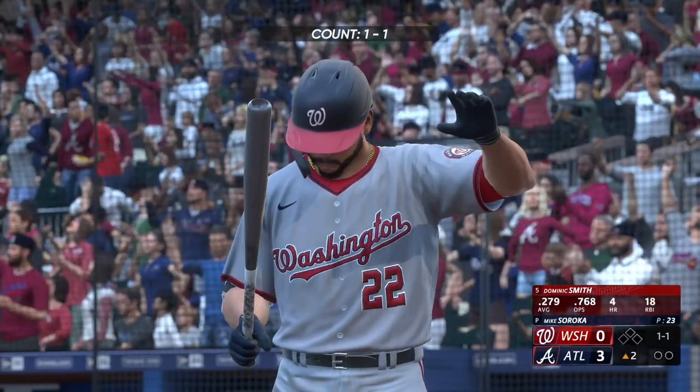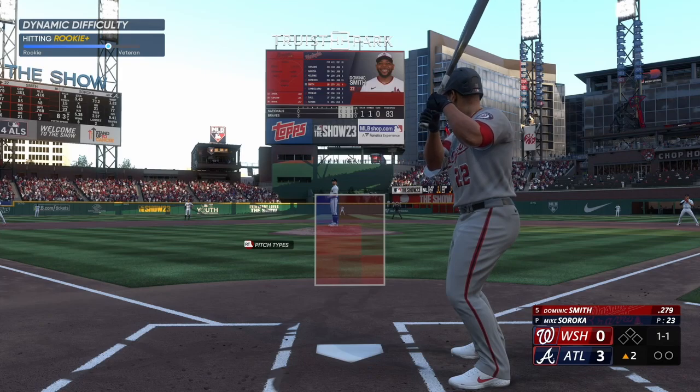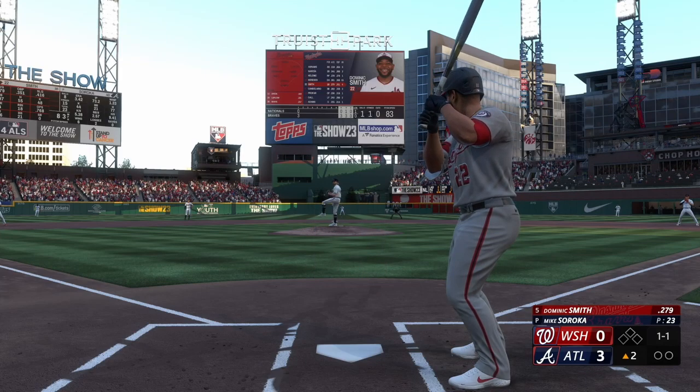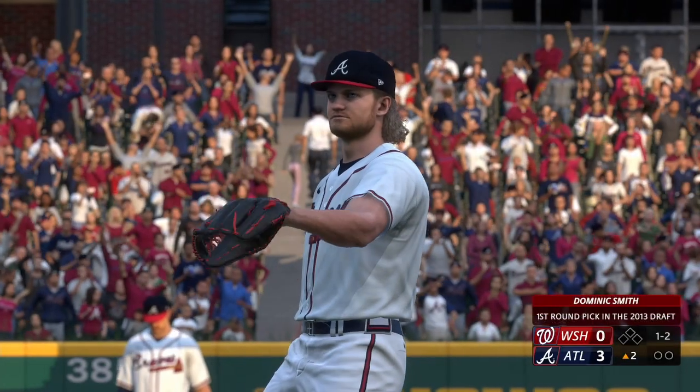Back here at the ballpark, all set for the start of the inning. Now it's Dominic Smith. The wind and the pitch. In for a strike, and the count is 1-2.